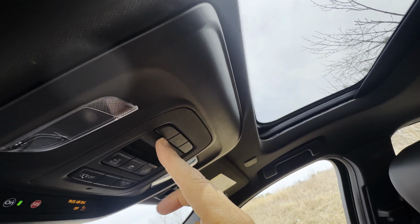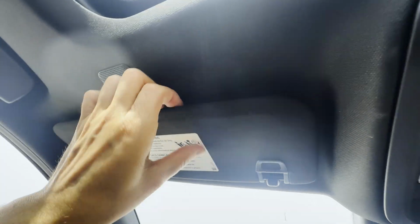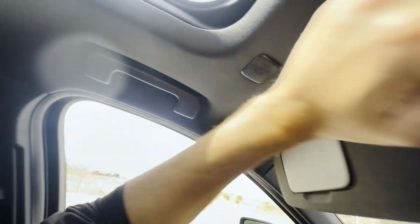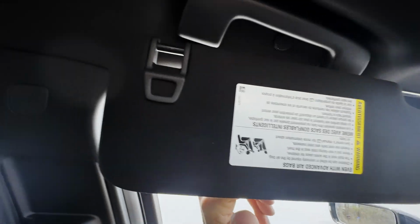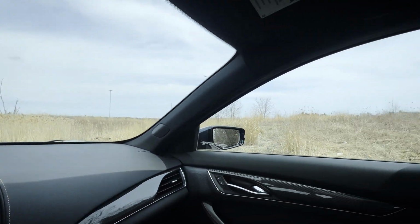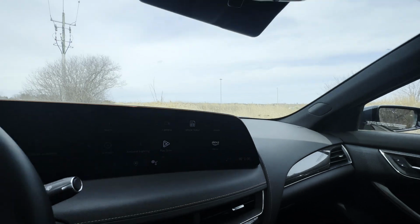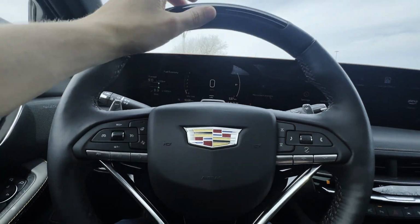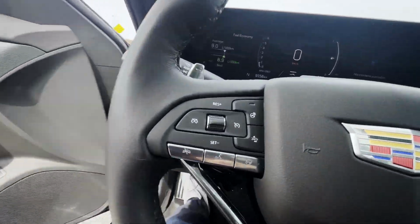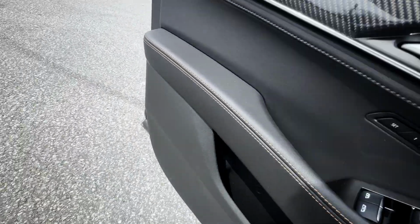From there, there's also a HomeLink system. So if you've got a garage door opener at home, you can program it in. There's a little ticket receipt holder there. On the inside, there's a vanity mirror with lights built in. And then this little feller, oh yeah, stretches out. That's blocking all of the sun that might be hitting your face. But I do think that they've done a great job on this ride. It's comfortable. Style is fantastic. Let's go check out that second row.